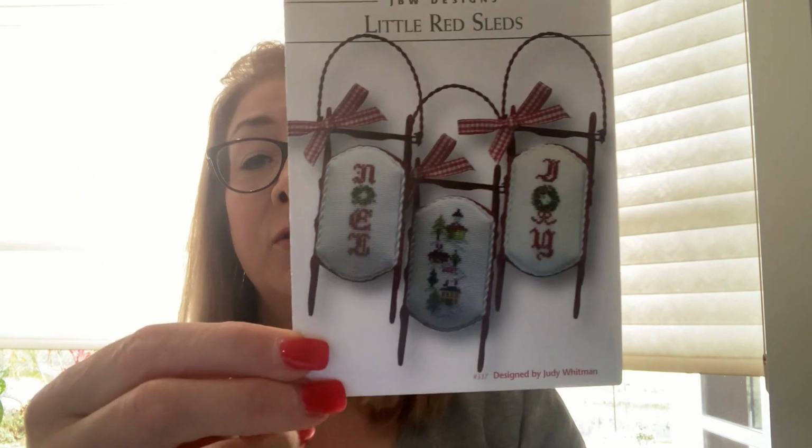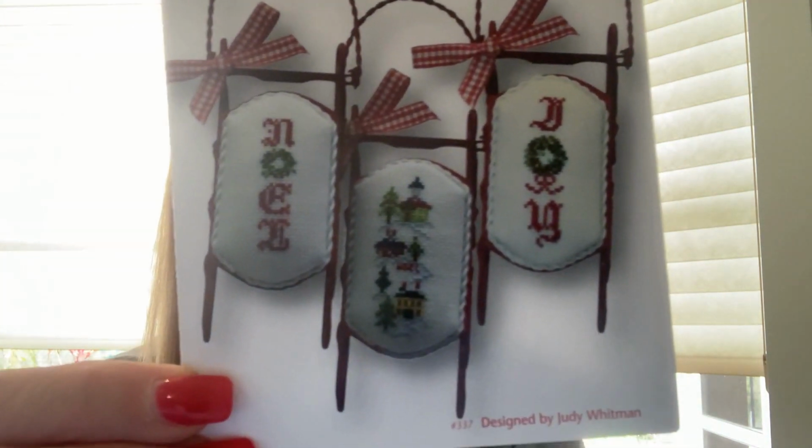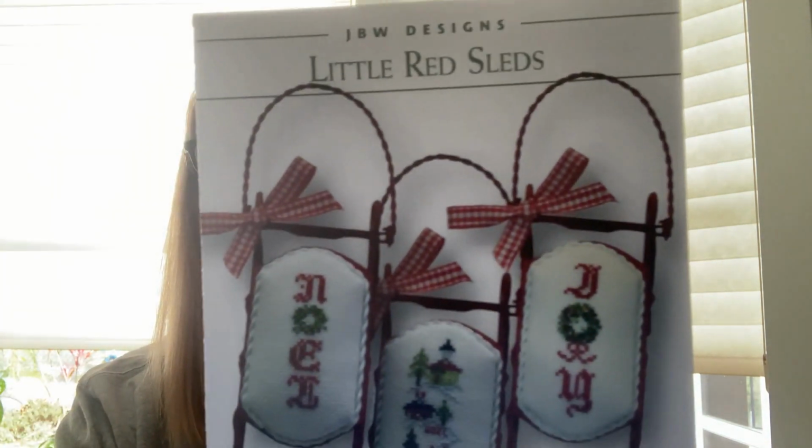And then some of the other items that we carry of theirs, just so you have an idea of what other designs they put out. These are 3 little Christmas sleds. They're called Little Red Sleds. And we do carry the sleds as well, the mini sleds. So you can purchase those if you want to make ornaments, which is a great idea for thinking ahead to Christmas next year. Hope.